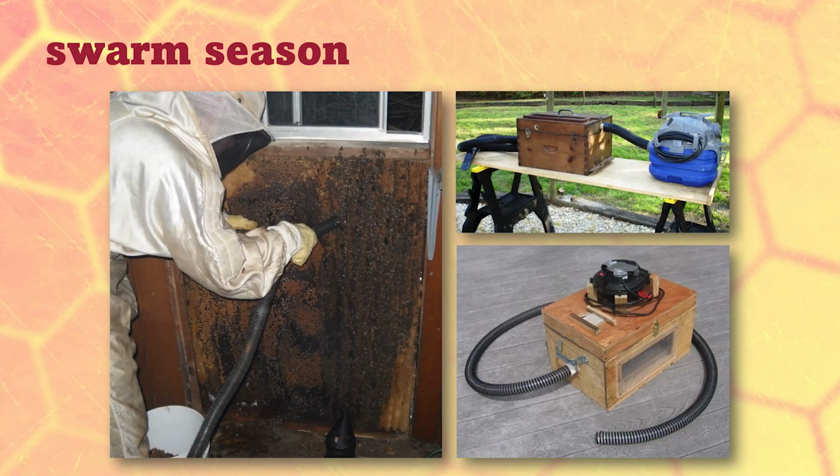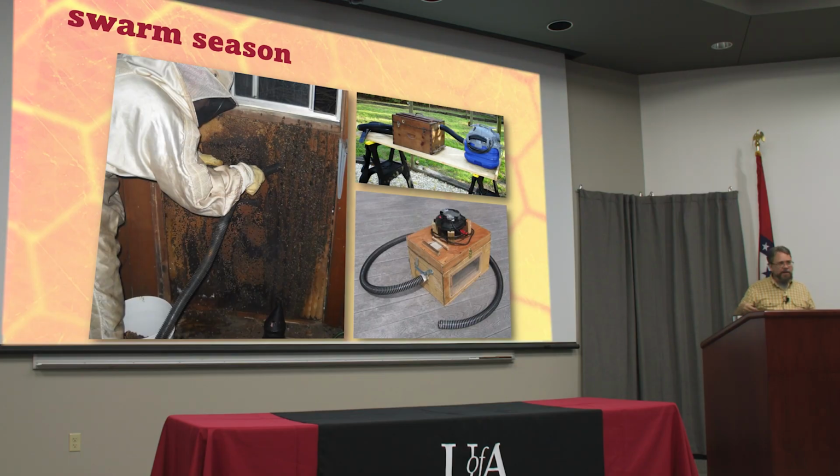These are bee vacs, so it's a shop vac, and there's a beehive or some box, and you can suck the bees in, and there's something that keeps them from going into the vacuum itself. And if you construct them right, you can put a couple of combs in there. The bees have something to land on. And you use very low suction when you suck them up.